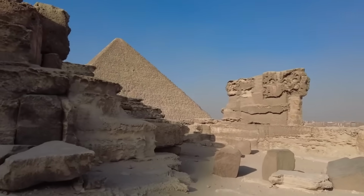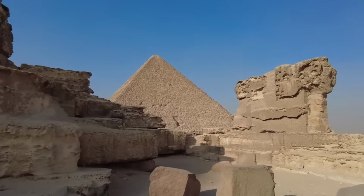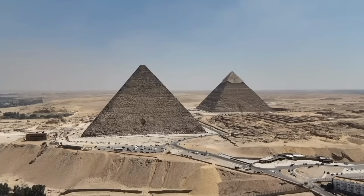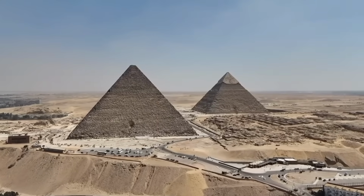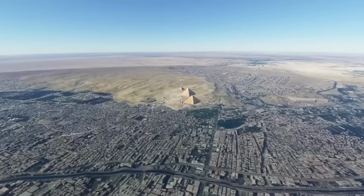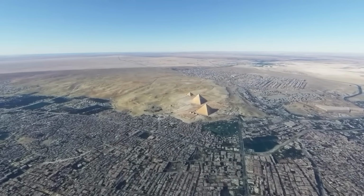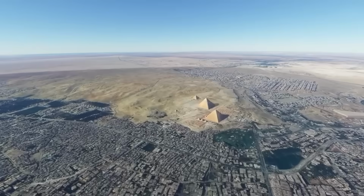Furthermore, the base is remarkably level, with variations of only about 1 inch across its entire footprint. Achieving such a flat and square foundation on a large scale without modern optical levelling tools and surveying equipment is a feat that continues to baffle engineers. Perhaps even more remarkable is the pyramid's precise astronomical alignment.